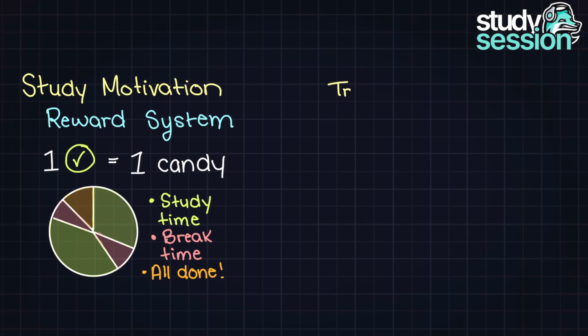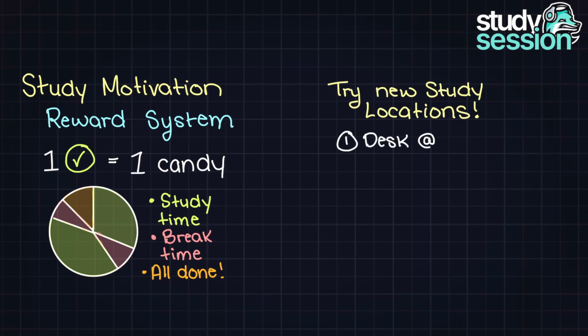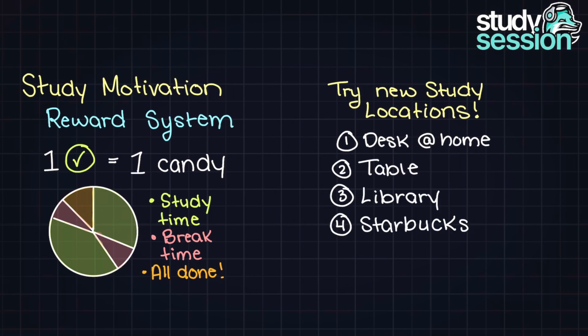Just briefly, in addition to this, I recommend that you find your ideal study location, whether that's a desk at home, your kitchen table, the library, Starbucks, etc. Try a couple locations and identify what works best for you.